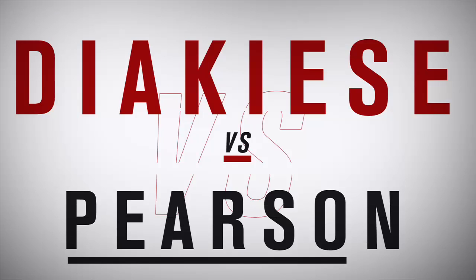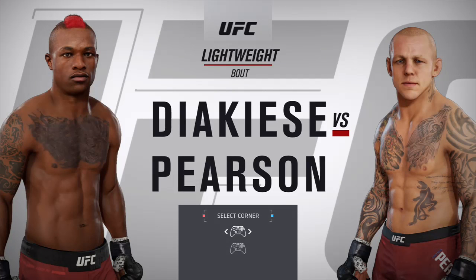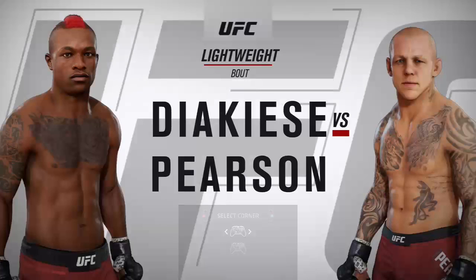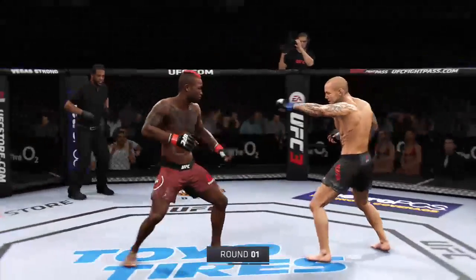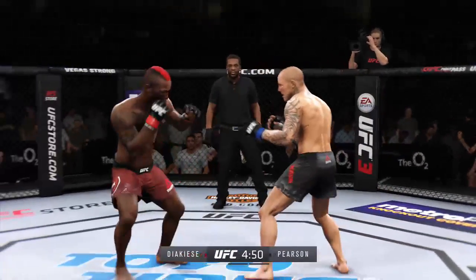All right, coming up next, it's a lightweight bout between Mark Jacasey and Ross Pearson. Ready to fight? Ready. Well, here we are inside the famed O2 Arena in London, England. Good to have you with us as we get underway.